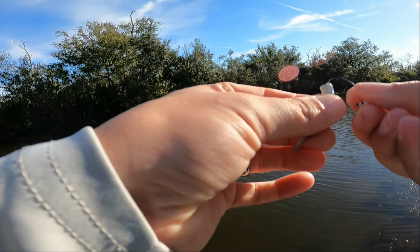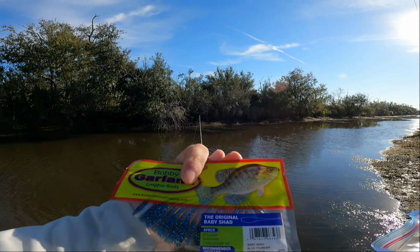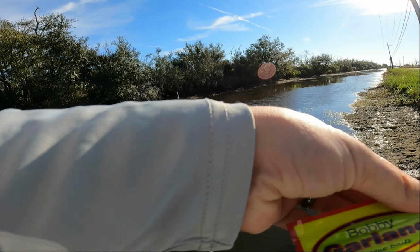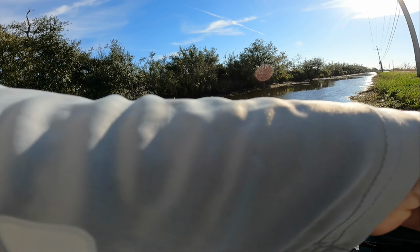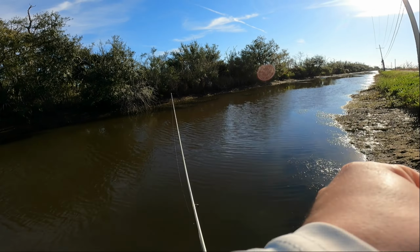There, that's gonna do it for that Bobby Garland. Finally tore it up. These are it: Baby Shad, Blue Thunder. Bobby Garland crappie baits. Does not get better. Gotta open up a new package.